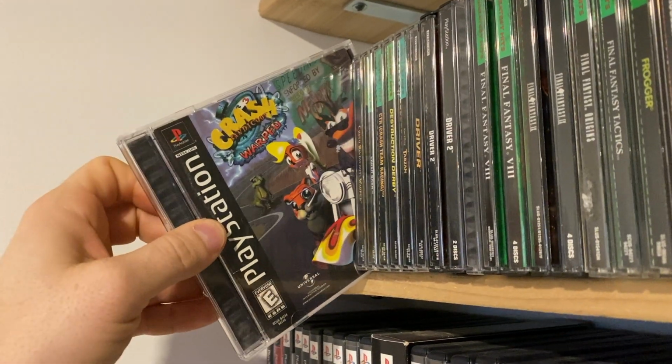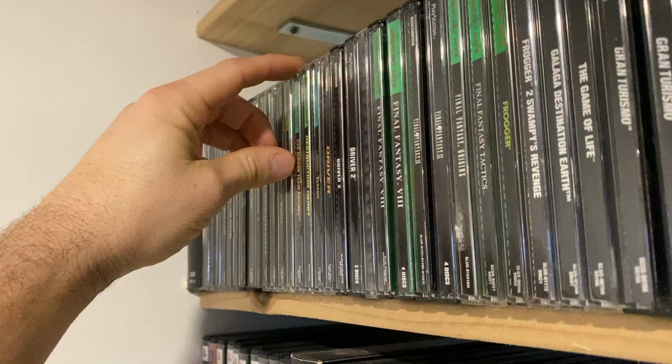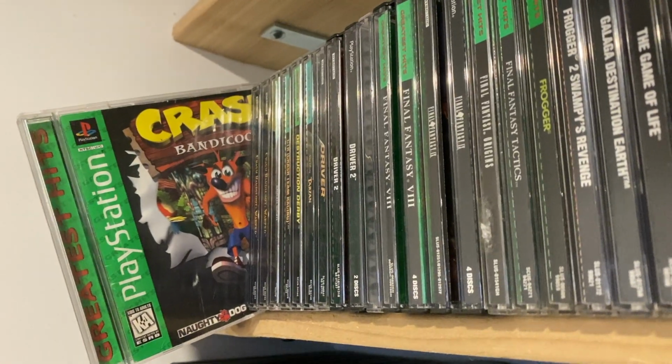For the PS1 games, some of these were upgraded copies for me, and some of them were games I didn't have. So in the cases of upgraded copies, I'm either adding manuals or choosing a disc that's less scratched than the one that's already in my collection. I grabbed up Crash Bandicoot Warped, Bugs Bunny and Taz Time Busters, really cool pickup there. I've got Crash Team Racing, and just the straight-up first Naughty Dog Crash Bandicoot. So some pretty nice PS1 additions to the collection, as I don't come across that stuff super often.